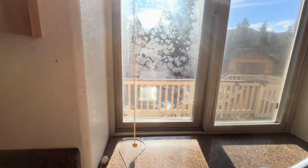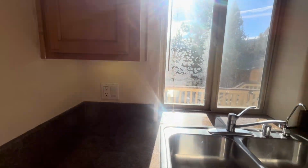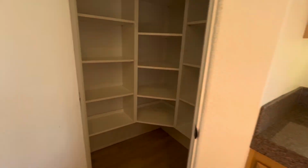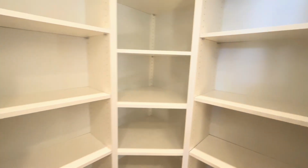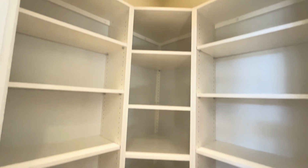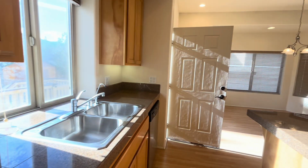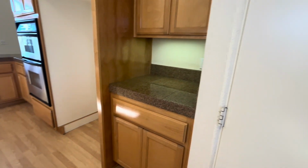Can't tell, that looks like kind of like frost on a window too. So not that cold out. And then here we have our pantry. Nice built-in pantry. And that's what makes this place good for a long-term residence, is it's got storage for being a long-term.